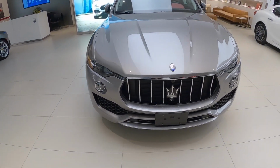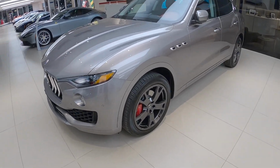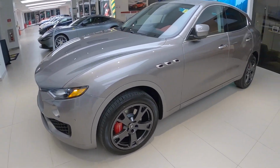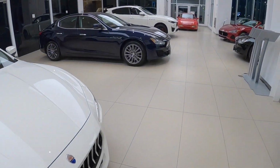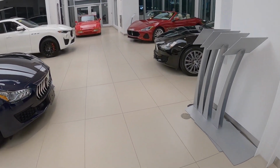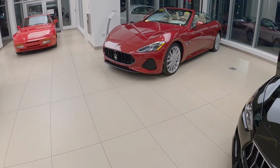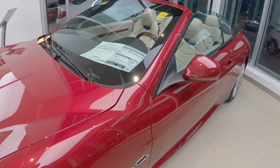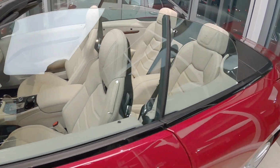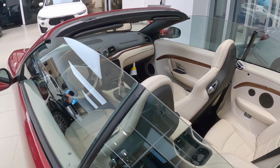Over here on the Maserati side, it's pretty much standard fare. Got the Levante, good looking SUV, although not very reliable. We got some Ghiblis, another Levante, and then another Ghibli or Quattroporte. Got one of the brand new Gran Turismos. Interesting, they finally updated the screen.